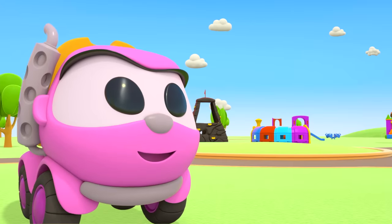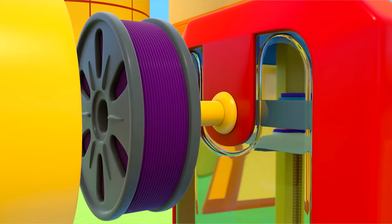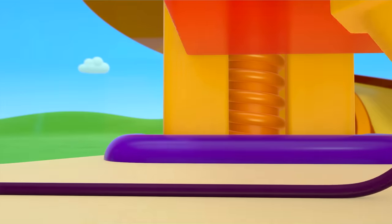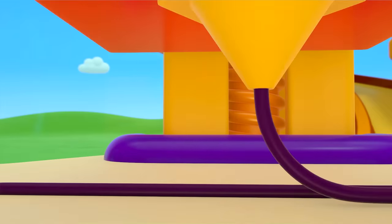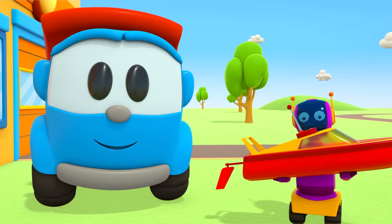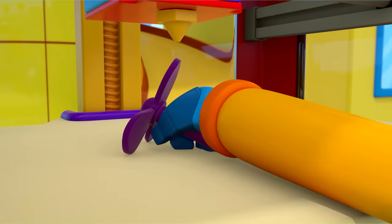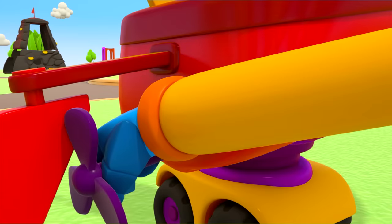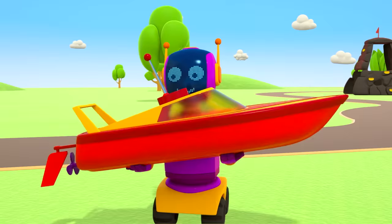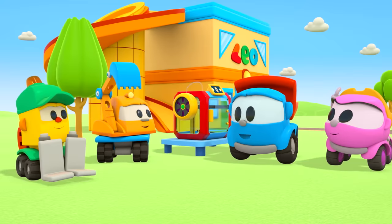A purple propeller for a purple robot. Let's put the spindle on the 3D printer. Off it goes. The printer's working. It's printing the propeller layer by layer. It's done. Wonderful. The friends have fixed the boat. Let's go play by the river.